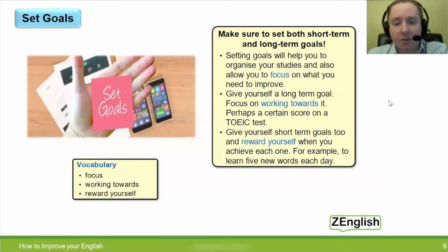So, you want to try and have short-term goals and long-term goals. When thinking about your long-term goal, what is it you want to achieve with your English? Do you want to become highly fluent? Do you want to just be able to have conversations with people? Do you want to feel comfortable using it in the workplace? Try and think about what your long-term goal is. Think about what you're good at already, and think about what you need to improve. Some students are very strong in all areas except for maybe one.